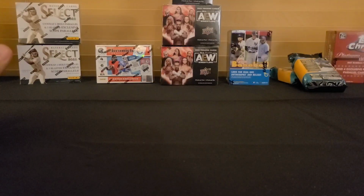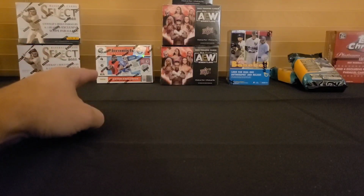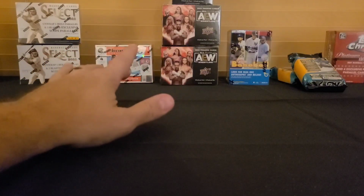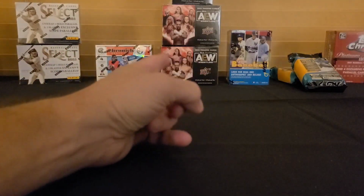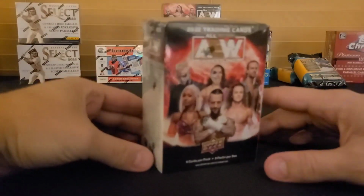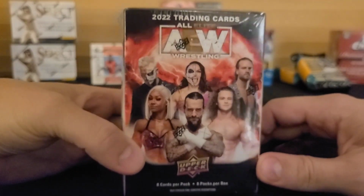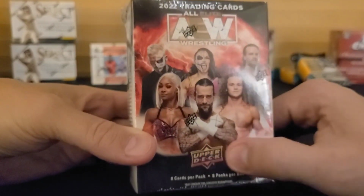And today we're going to give you another Card Geek episode, and instead of baseball, like we have been doing, or even a few football, today we're going to change it up and do something that we haven't done, which is AEW. This is from Upper Deck, guys. This is the AEW 2022 trading cards from Upper Deck.